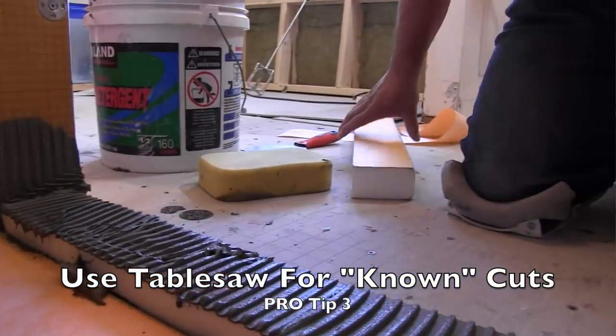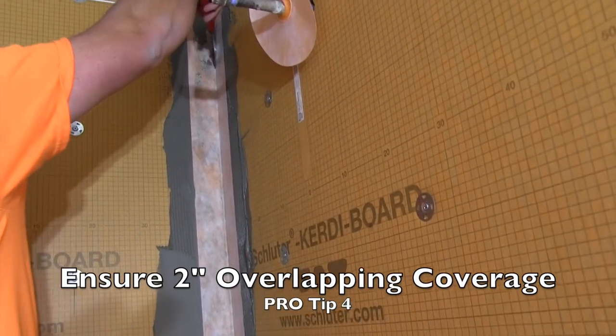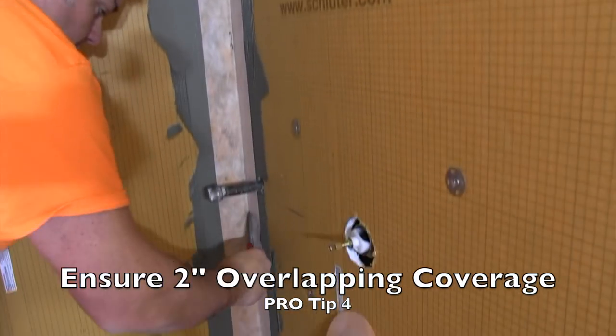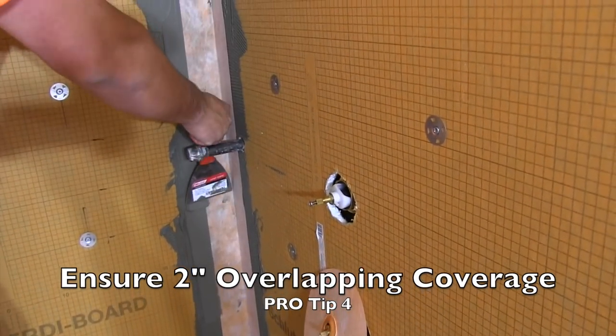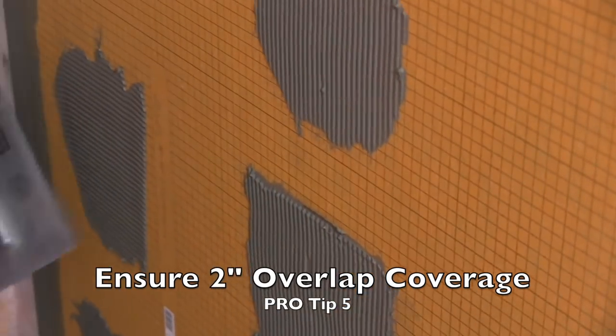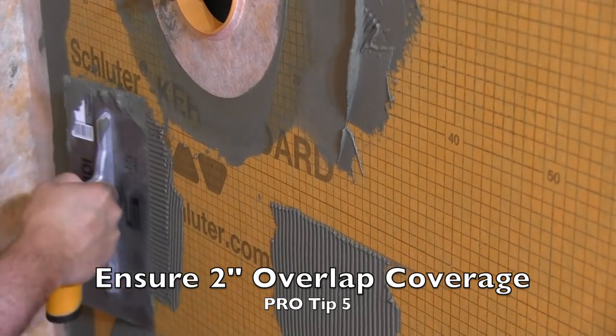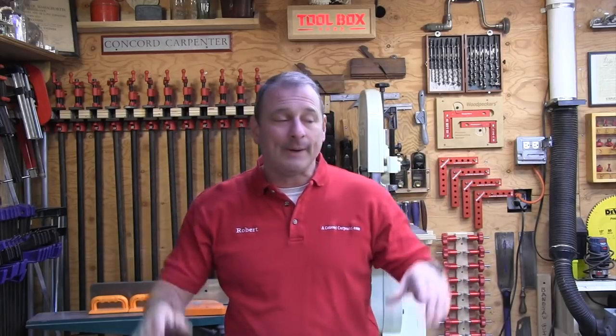Another tip I found when using the Kerdi-Band is that you definitely want a 2-inch overlap everywhere to ensure that waterproof system. And that means in corners, outside the shower curbs, the joints between any sheets or any panels. The goal is to have waterproofing coverage from the drain to above the shower head. That's your goal. The other tip I learned was to use a 1/4 by 3/16 trowel and to try to keep your notches in one direction. Use a taping knife, a putty knife, and remove all of the air pockets between the Kerdi-Band and the thin set. Just smooth it out nice.